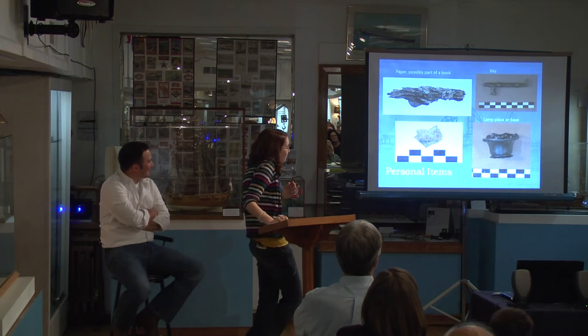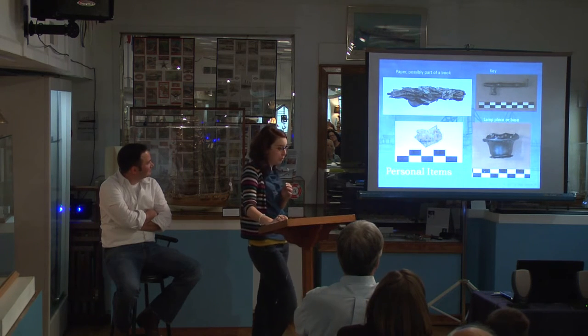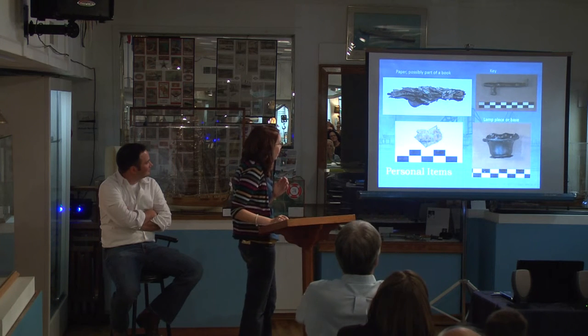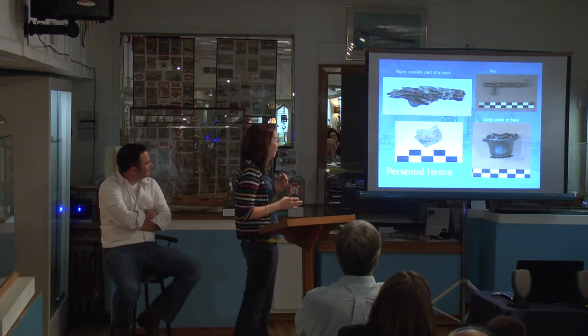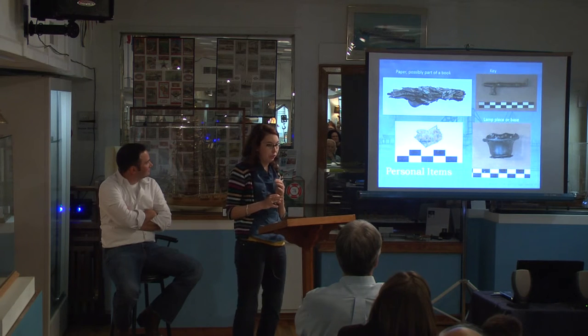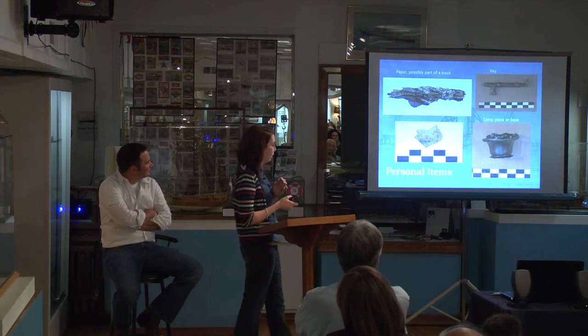So a couple more of our personal items. We have the key in the top right corner. As you can see, it's not a complete one. Most of our artifacts are fragmentary. And then in the left slide, we think we have possibly part of a book. What we have is a few very small bits of paper that we think were somehow burned, and then a very thin copper sheet that we think was part of the cover.